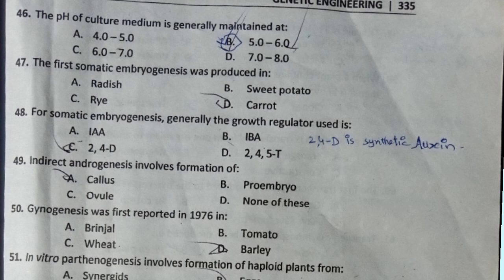MCQ number 47. The first somatic embryogenesis was produced in A. radish, B. sweet potato, C. rye, D. carrot. The correct option is D. Carrot. MCQ number 48. For somatic embryogenesis, generally the growth regulator used is A. IAA, B. IBA, C. 2,4-D, D. 2,4,5-T. So the correct option is C.